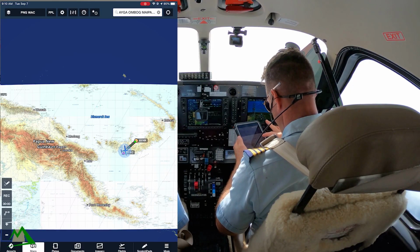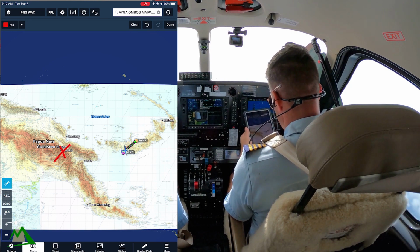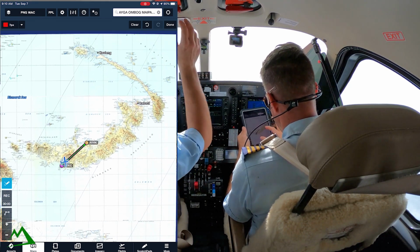So, yeah, we're flying in the islands of Papua New Guinea. Let me zoom out a little bit so you guys can see exactly where we are. We're stationed typically here in Goroka, but for yesterday and today, we're out here in the islands.